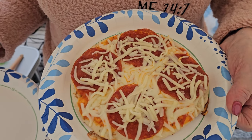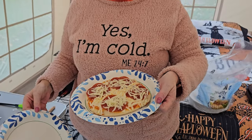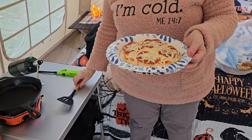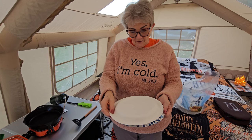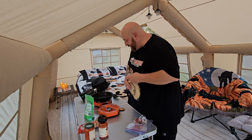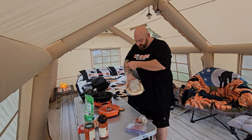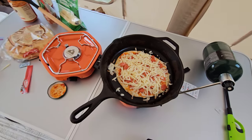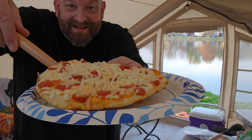Okay, there's the finished product. Could have melted the cheese a little bit better. Bottom's kind of brown there. Maybe I should have had the flame down a little bit lower. Second plate, put it over here. Let it sit for about 5 minutes and the cheese will be melted. I'm gonna make basically the same thing for myself. Yeah, there's mine with the tiny little pepperonis on there. I love those things.